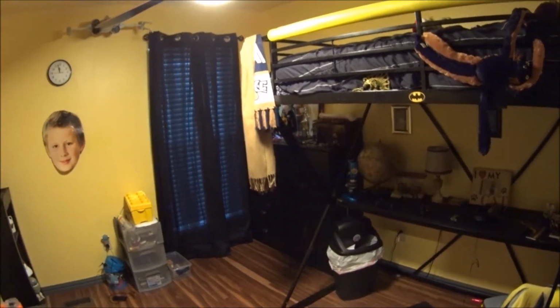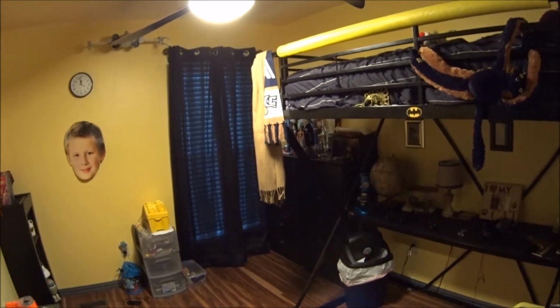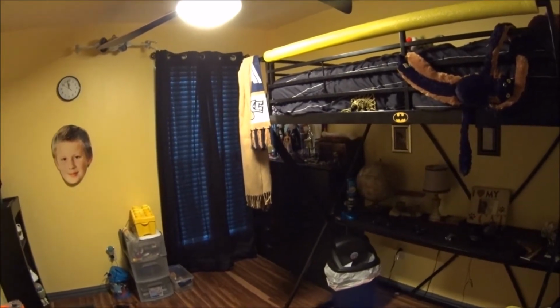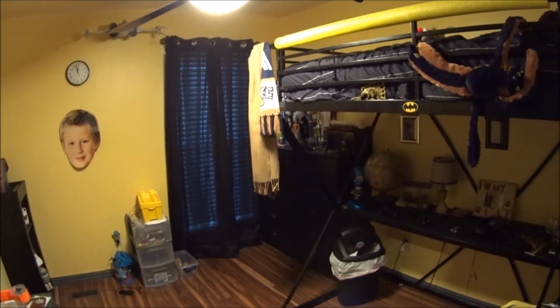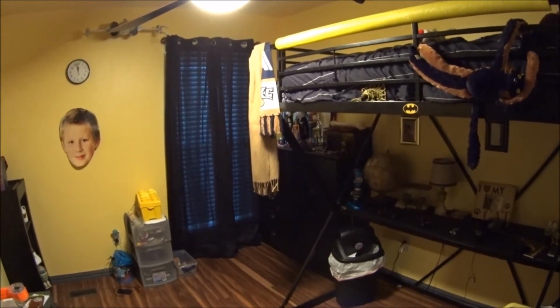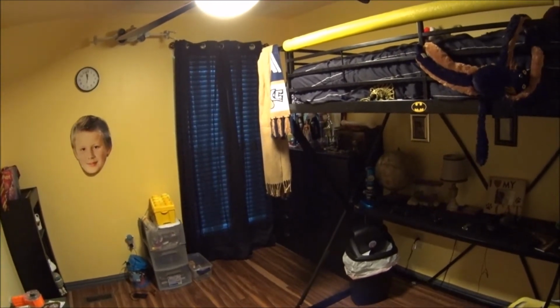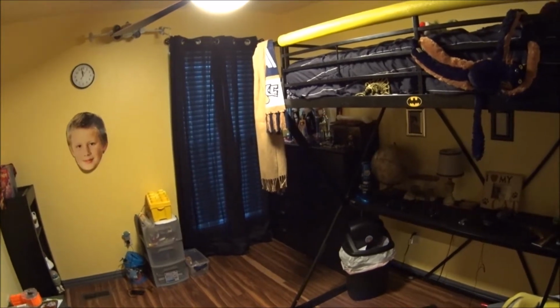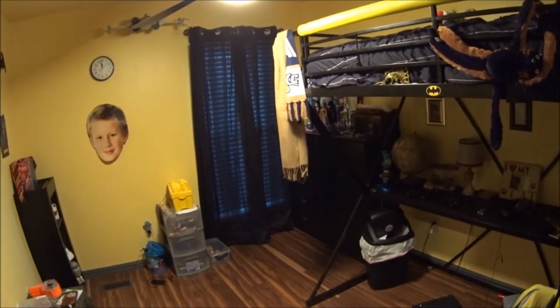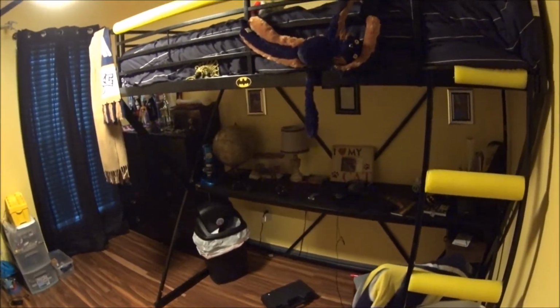The boys are 10 and 11. Our oldest one's about to turn 12, so we figured they're old enough to, you know, kind of get out and get their own room. So we had to come up with a space for the office. I'll get to that here in just a second. But anyway, Brock took my office and craft room.